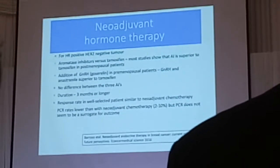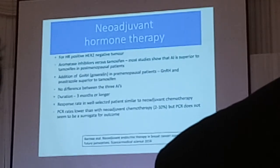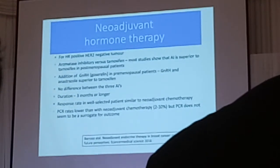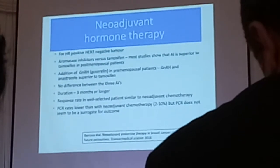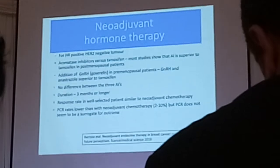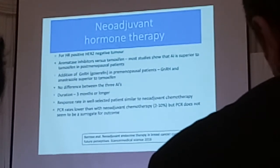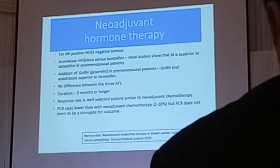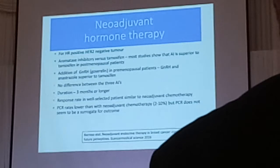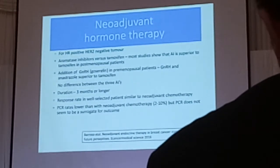But the duration, you have to use at least 3 months to look at response, and if it works, then you can continue for 6 months. The response rate in well-selected patients is similar to neoadjuvant chemotherapy. Eventually, they will need surgery, but the surgery is going to be done much later, like 4 months after chemo. With tamoxifen, you might be giving tamoxifen for even 6 months before surgery.